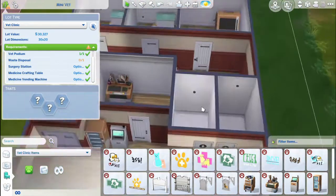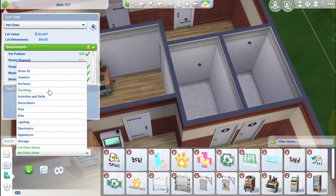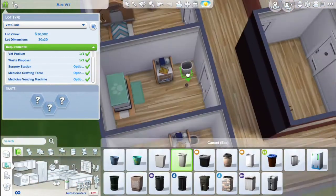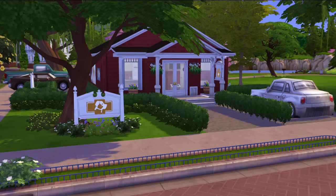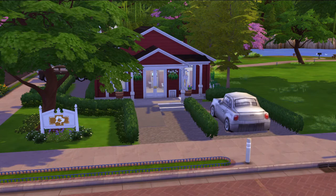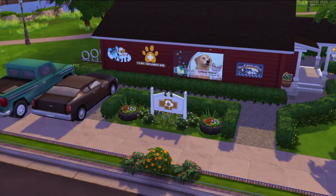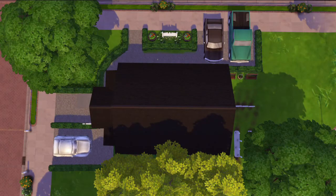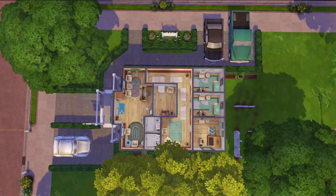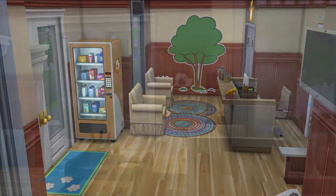And then we're going to slide into checking out what this first build looked like when all of the small details were done. So as we slide into the first few screenshots of this vet clinic, I want to say that the final cost came in just south of 100,000 simoleons. So it's not going to be for the vet just starting out, but it would be a great place for a vet who's been at it a while to take their practice to when they've been able to save up some money.